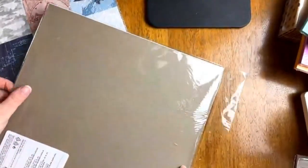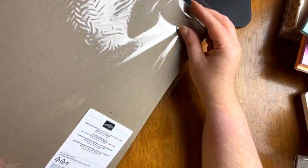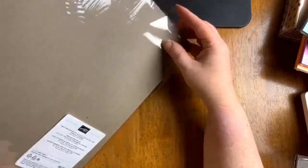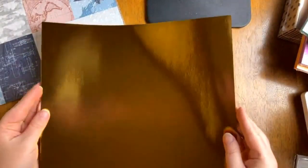And then this, oh, this isn't DSP. This is textured metallic specialty paper, bright copper, gold, and tungsten. So let's take a look at this. I love metallics. I always have. And I would consider myself more of a gold girl than a silver girl. I like a lot of vintagey traditional stuff. But look at how shiny that is. That's beautiful. This reminds me of 14 karat gold, a very rich, warm tone to it.